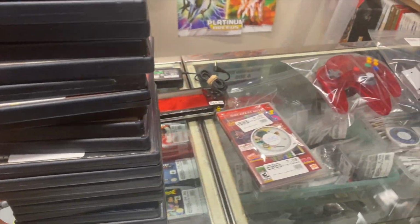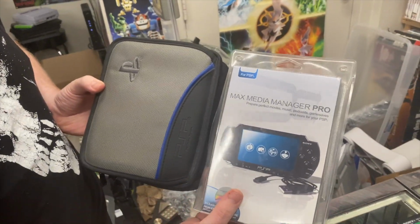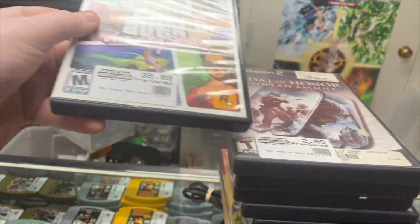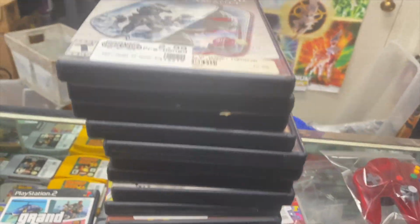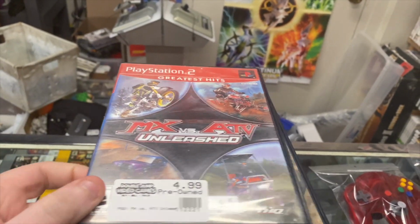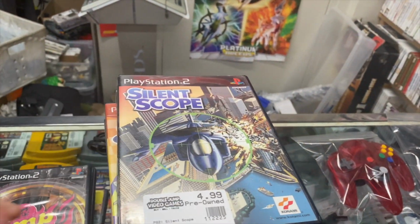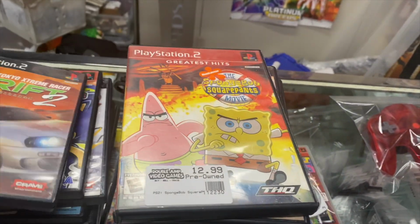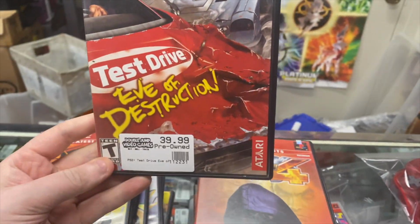And then we have a big stack of PS2 games. Only 2 of them are really special. Oh yeah, this stuff as well. But I'm getting it. Ryan's getting that stuff. The 2 special games we have for PS2, we have Grand Theft Auto Vice City Stories. The second one is in the stack somewhere else. We have Medal of Honor European Assault, Medal of Honor Rising Sun, MX vs. ATV Unleashed, Ford Racing Off-Road, Need for Speed Undercover, Pimp My Ride, Silent Scope, Snowcross 2, Sonic Mega Collection Plus, Tokyo Drift 2, SpongeBob Movie. Here's the other special one, Test Drive, Eve of Destruction.